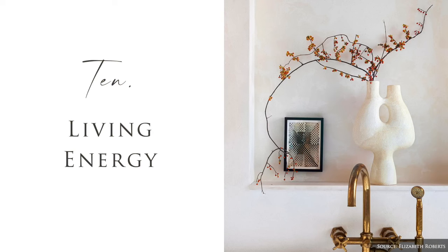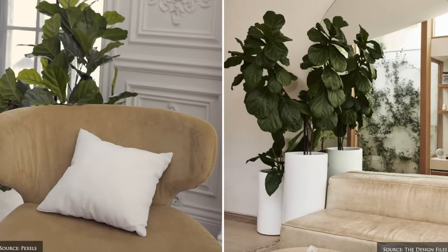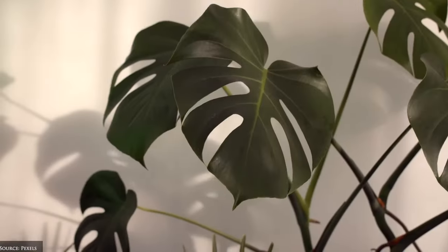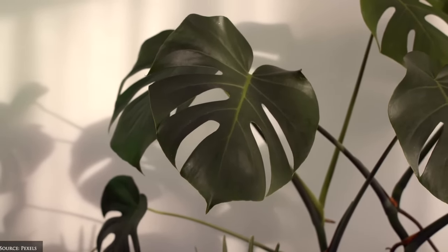This style wouldn't be complete without the inclusion of fresh greenery and living energy. Select a few large-scale plants of fiddleleaf figs, ficus, monstera, prayer plants, snake plants, or other deep green sculptural plants.